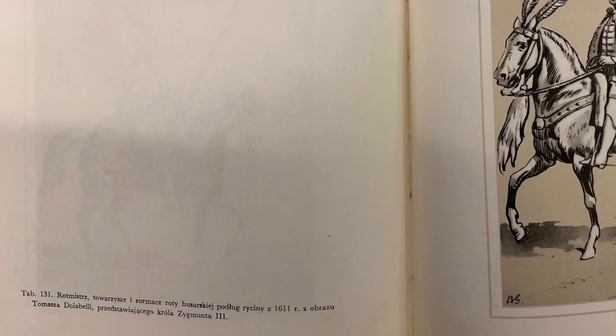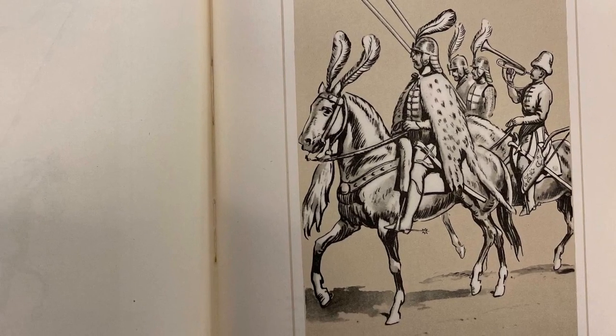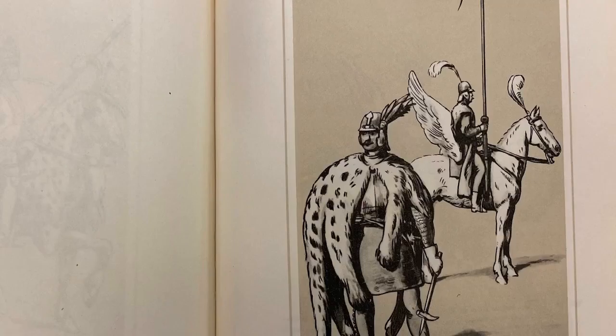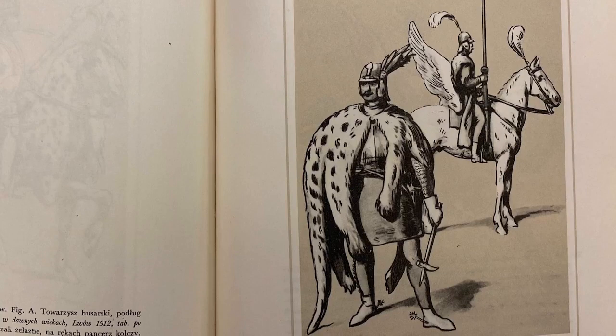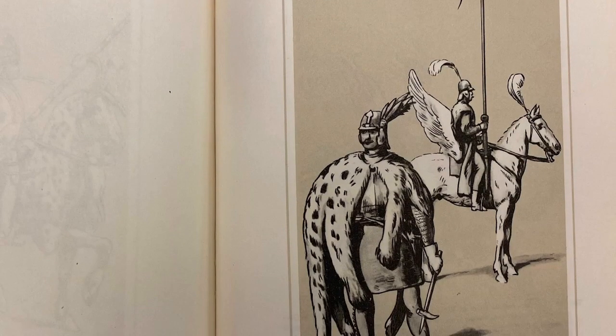More cavalry. These are more hussars. It's another illustration of hussars. They have the fur cloak, the hammer, and the lance. The wings on this guy are slightly different than the ones in the previous picture, which is interesting.